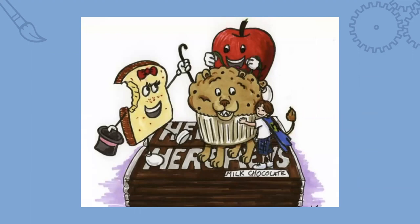Like, okay, so I want a muffin lion being ridden by an apple, and myself as a superhero, like the kid who's asking. And then they would just keep doing these things. And there's something about children that my experience is mainly elementary school, by the way. So it's about 6 years old, all the way through 14. That's usually my experience. So sorry if you're interested in high school, that's not what I do.